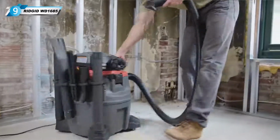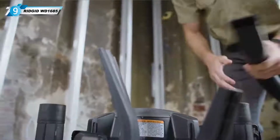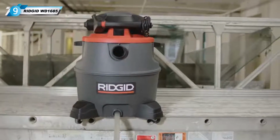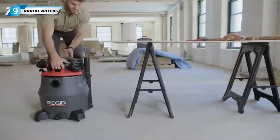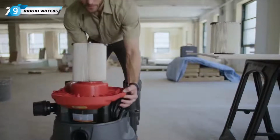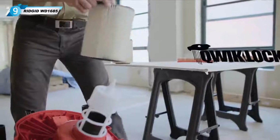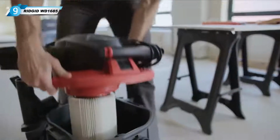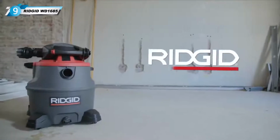The caddy stores multiple accessories and keeps them close at hand. The polypropylene drum provides durability, and its large drain makes emptying water easy. The power head quickly lifts off for access to empty the drum, and the patented quick lock filter that simply snaps on and off for easy cleaning is great for everyday dirt. Power, performance, durability. RIDGID.